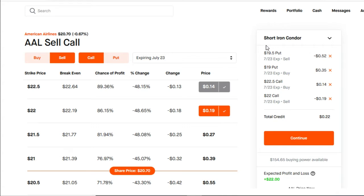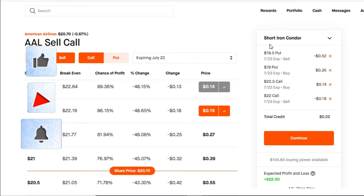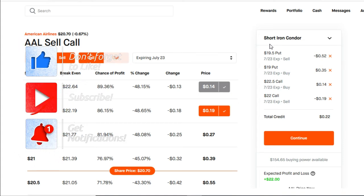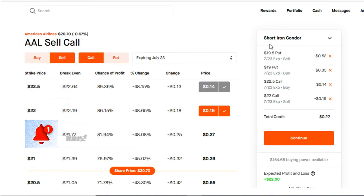Now, if it says anything else up here, then you did it wrong. I suggest you rewatch the video so you could get it correct. Iron Condors are a more advanced strategy, so you may have to practice this a lot more than one time. Now, once you do this Iron Condor, you're going to be receiving a total credit of $22 into your Robinhood buying power. Now, how did I get $22? Well, as you know, 22 cents multiplied by 100 shares is going to give you $22.